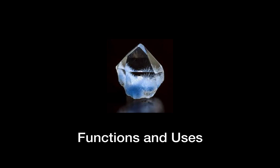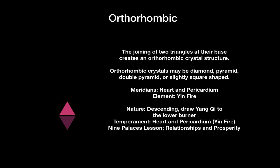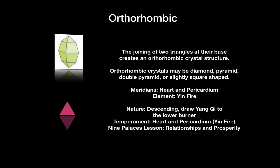So what are the functions and uses? Well, Dumortierite has an orthorhombic crystal structure, and these types of crystals are formed by two triangles joining together at the base. They often appear in diamond, pyramid, double pyramid, or slightly square shapes. I've done another video on the crystal structures.